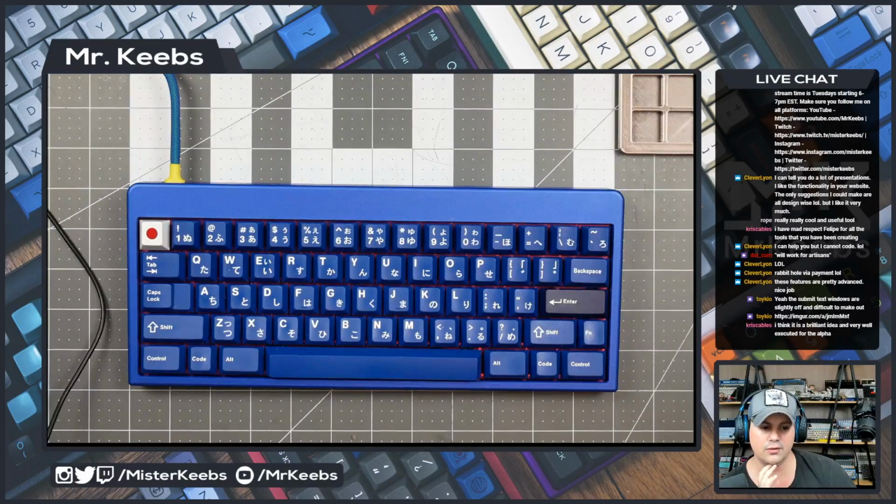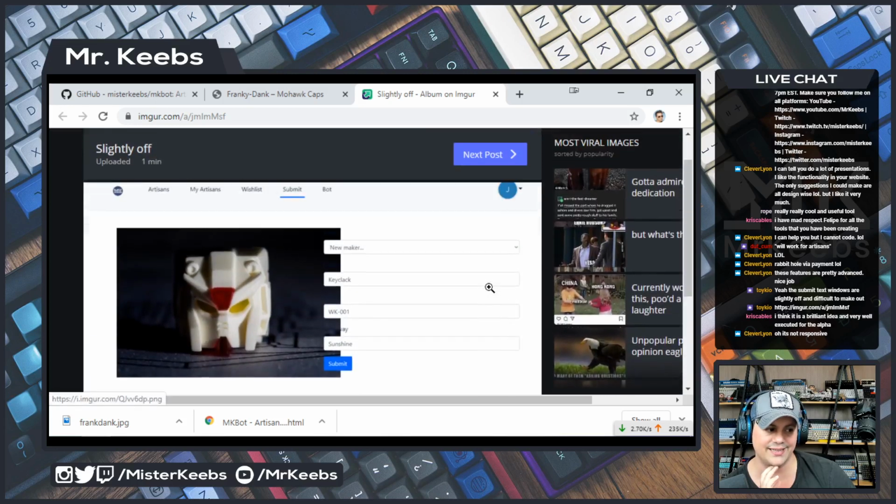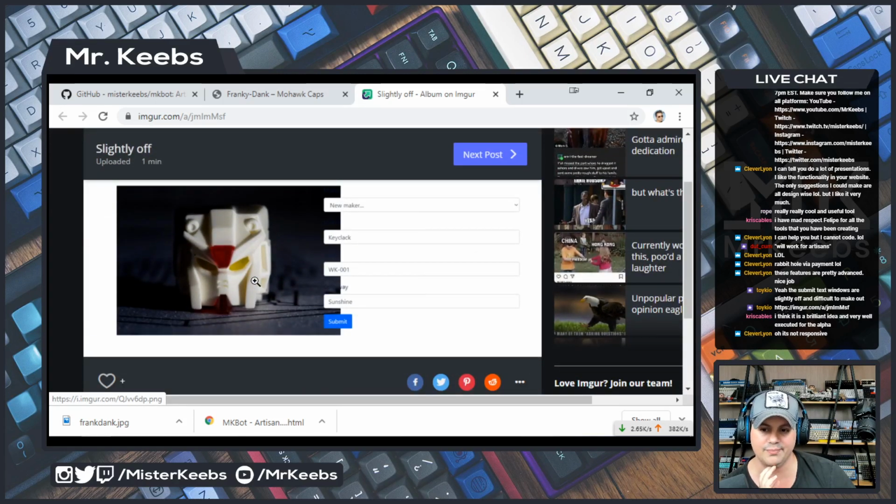Yeah, the submit text windows are slightly off and difficult to make out. Which one? Sorry. Oh, you got me a link. Oh yeah. The thing is, I don't think that's responsive. So yeah, sorry about that. Yeah, there is a lot of room for improvement, and I love that cap, by the way. Which cap is that? Oh, there it is. Keyclack WK001 Sunshine. Nice. It is kind of responsive because I'm using Bootstrap, but I'm terrible at design.